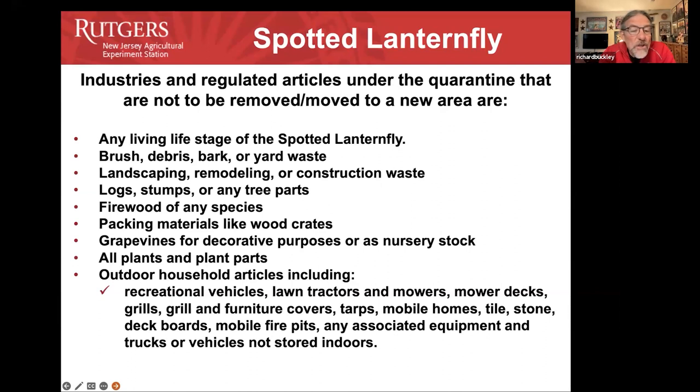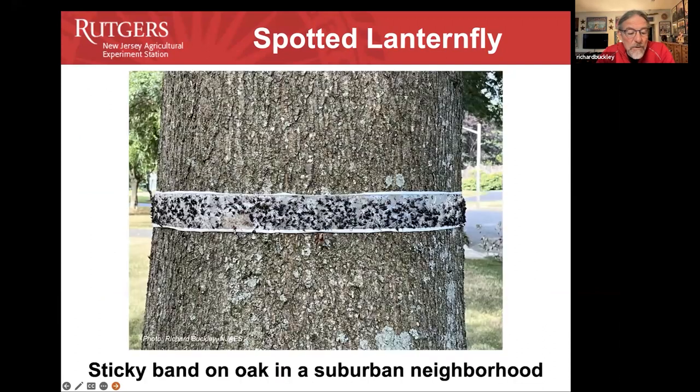Now, if you go into the New Jersey Department of Ag website, you can find checklists for homeowners. We don't want to move stuff. We can use sticky bands. I just took this picture near Cranberry, New Jersey, in a suburban neighborhood, riding my bike by. These things are crawling down the trees to crawl to something else, right? And they get their feet stuck.